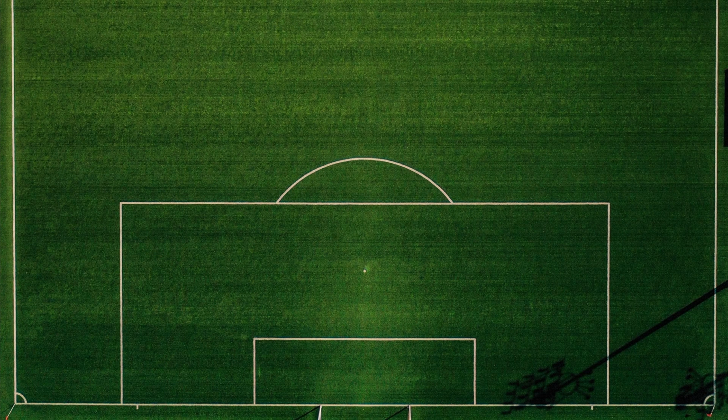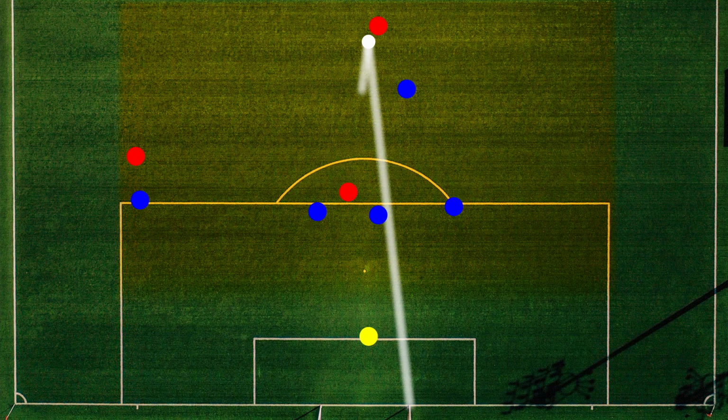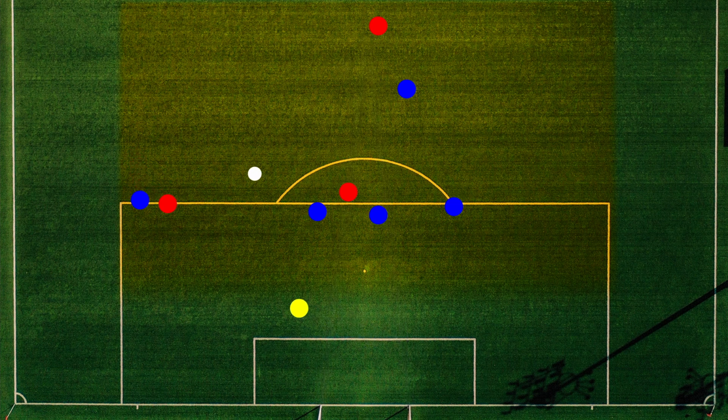We can divide this third of the field into three areas: this central area in yellow, the wide areas in red, and these lanes along the end line in blue. Starting with the ball high and central, we can assume a traditional shot-stopping position just outside the 6-yard box. This puts us in position to sweep up slotted balls between the backs.